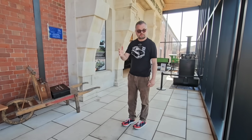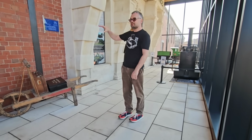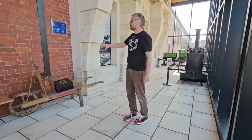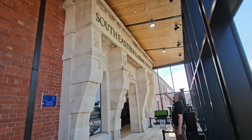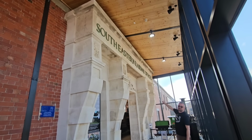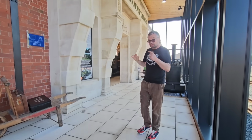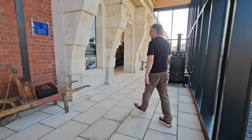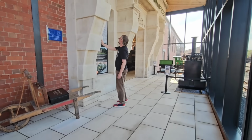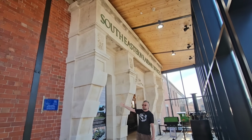So as soon as you come into this new museum area, which is based around the original engine shed for the mainline railway, you're struck by this massive edifice from South East Railway offices. It's from the former London Bridge station. The railway actually has even more than just this, but this is what's on display at the moment. Massive stone facade, and there are information boards about the people behind the railway.